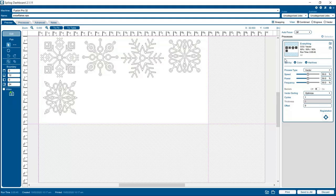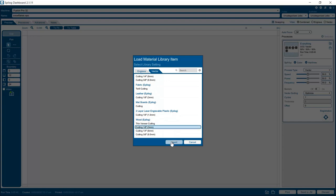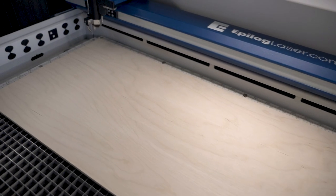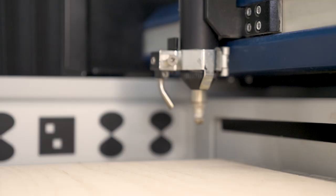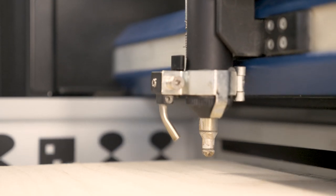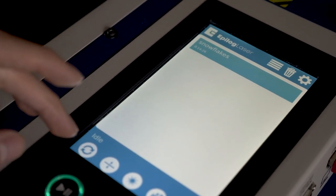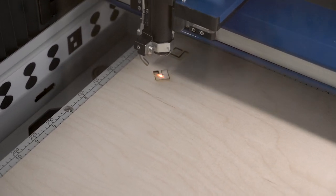In the dashboard, we'll load in the 1/8 inch wood cutting settings from our materials library, then send the job to the laser. We're working with a 12 inch by 24 inch sheet of plywood in our Fusion Pro 32. We'll start by jogging our laser head out a bit, then autofocusing the laser to the material. After that, we'll start the job. Watching the laser cut through material is pretty fun, so we'll let this one play out for a bit.